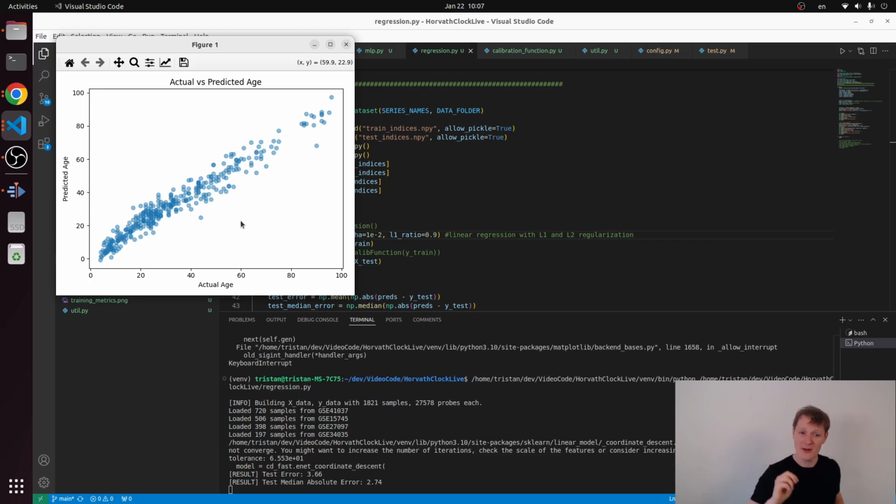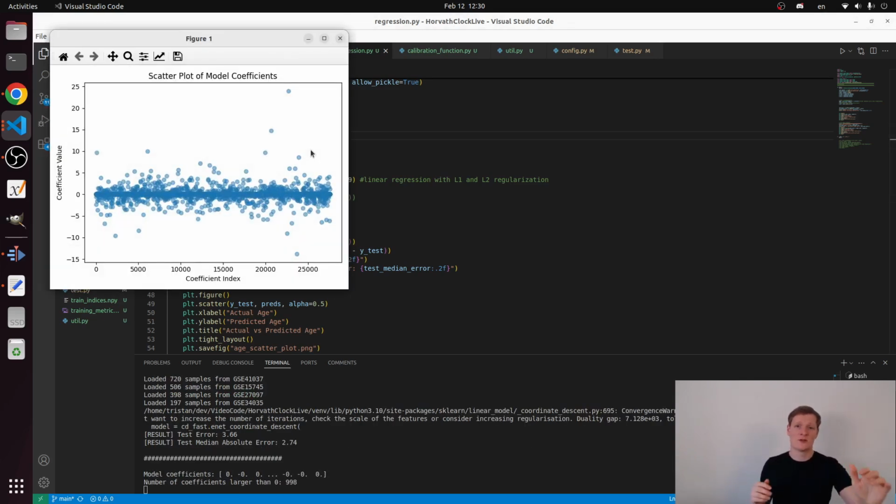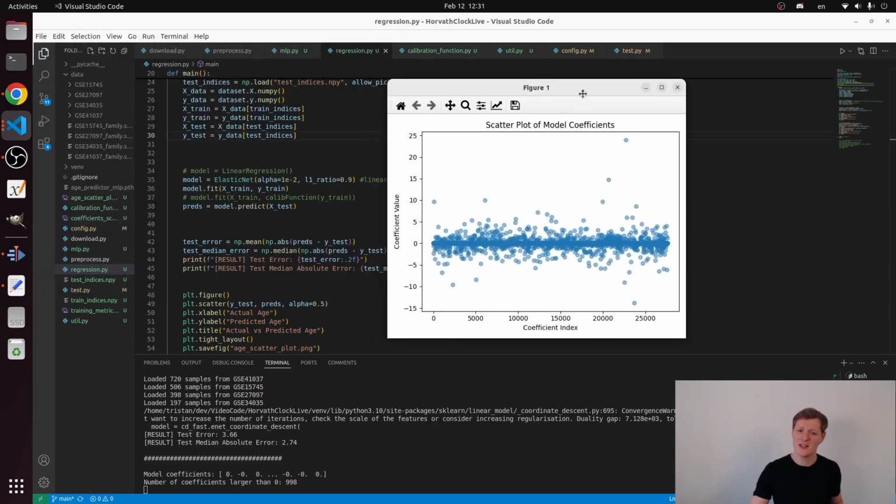But the important point is that ElasticNet gives us another advantage over pure linear regression and also over the MLP. And that is that we can zoom in on the most important methylation sites. Because ElasticNet will try to reduce the number of non-zero coefficients, and it does so quite successfully. As you can see in this graph and in this number down here, the number of non-zero coefficients is only about 1,000 from the 27,000 it could be. And actually in his paper, Horvath boiled this down further to 353 methylation sites that were most strongly correlated with aging. And he did boil this down by just changing the parameters.